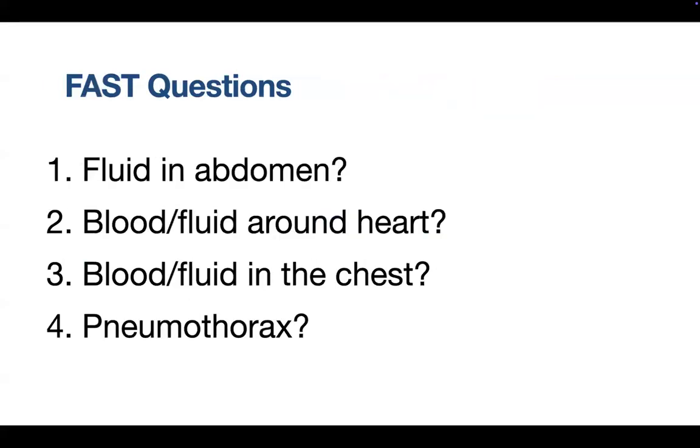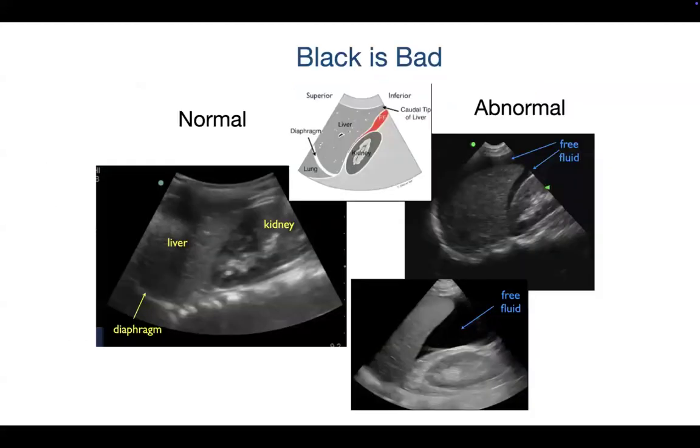So you're basically looking for fluid in the belly. Is there blood or fluid around the heart, blood or fluid in the chest, or pneumo? All of these are similar. You can get this from the FAST in the ER, and that's similar to what we're looking at in the ICU. So these are your abdominal views.